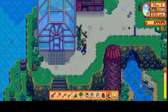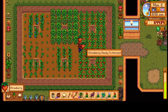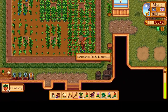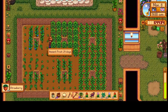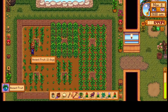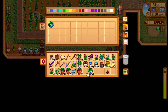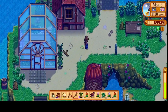And we'll get into the greenhouse. And now all the strawberries are ready. And we'll leave the coffee bean. And hopefully we got some gold quality ancient seeds. Let's see here. Oh, we got two. Perfect. That's just what we need. We'll get these seeded. So we'll be able to complete that missing bundle today.